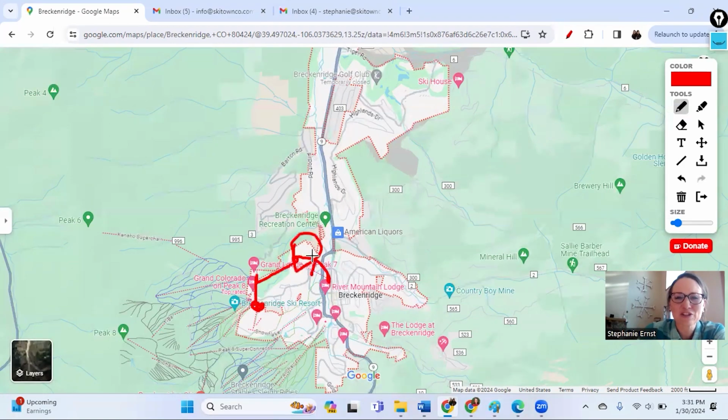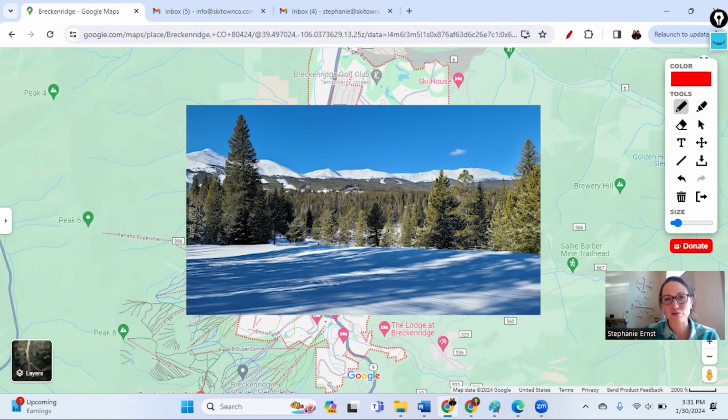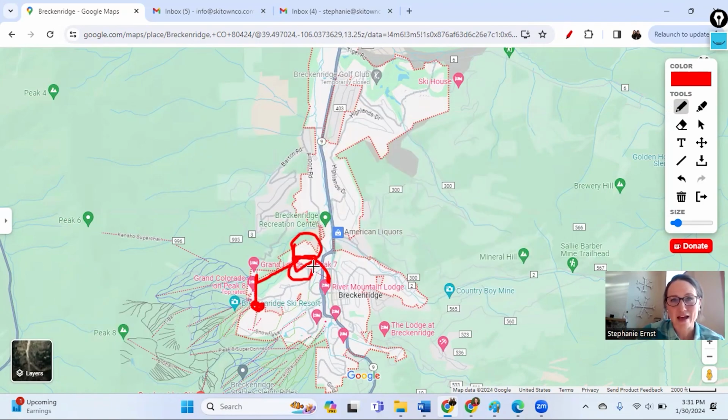Now, one thing to note too, you go over Cucumber Gulch. Cucumber Gulch is right here. That is a wildlife preservation area. Good chance of seeing beavers in the summer and then moose year round. So even just for that, it's worth hopping on the gondola. All right, let's leave that alone.